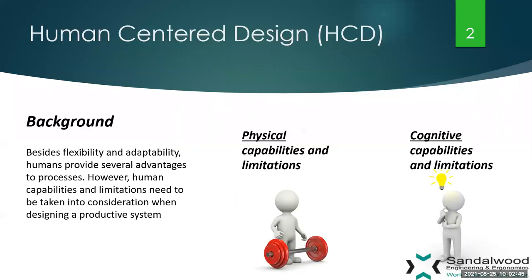And let's jump right into human-centered design, some background. So as most of us understand, humans are a key element in several transformation and service processes. So humans provide flexibility and adaptability, which is an advantage to, say, manufacturing systems. However, humans, from the perspective of their capabilities and limitations, we need to consider them when we actually design the system, say a production system. So we center basically those capabilities and limitations. We divide them in physical and cognitive, and this is part of the model that we have developed and how we consider those capabilities and limitations, say constraints as well, to design and implement systems.